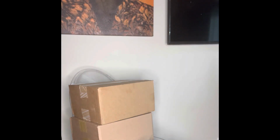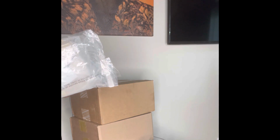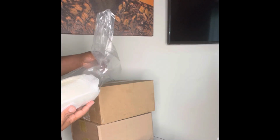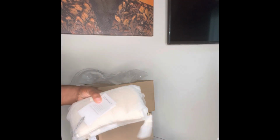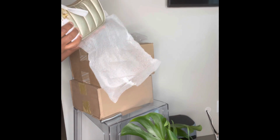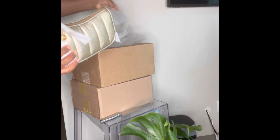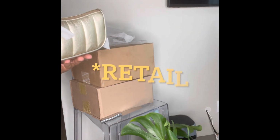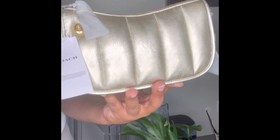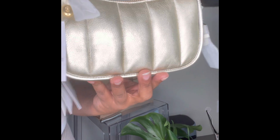Oh my God. This is the Swinger 20 in metallic gold. Everything that I got is Coach Reserve, which I believe means that it was original Coach, you know, the Coach boutique, not the outlet store. But I think they're just items that did not sell, and so they eventually make their way to the outlets. I got really great prices on everything.